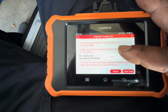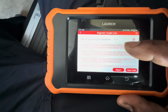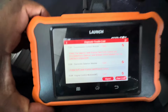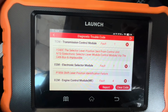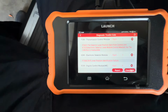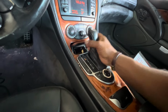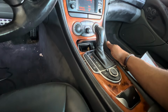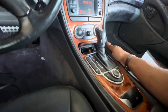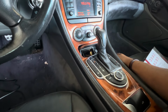Now, the one that I'm most concerned about, because a lot of this stuff could be old stored faults, could be current faults, but I know what is current is this daggone transmission not shifting. So you see what the code is on here. All right, so these two codes are common when your car will not shift. In some situations, this whole mechanism needs to be replaced. And in some situations, it's not an ECU, it's the ESM. I think it's the ESM. I don't know. But there's something that has some bad welds or solder points, and it has to be resoldered.